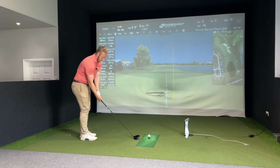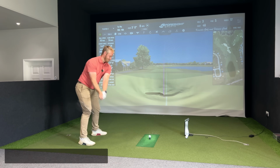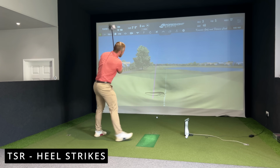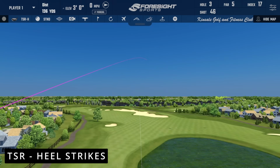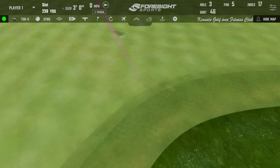Roughly the same. Mission failed successfully. Come on. Properly necky, like nearly missed it necky. Yeah, sick. Go on, get over that water.